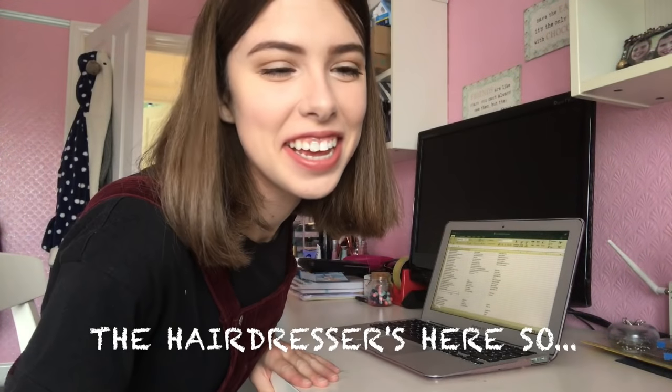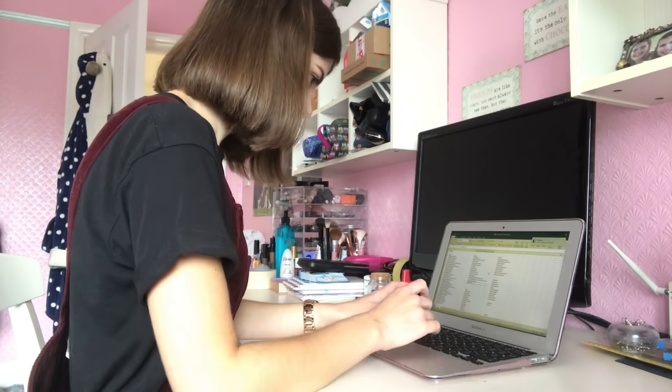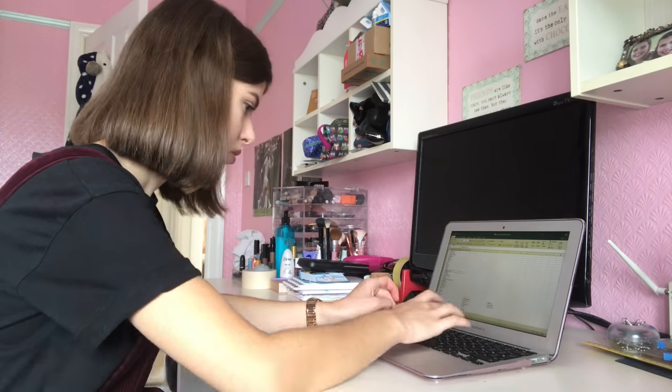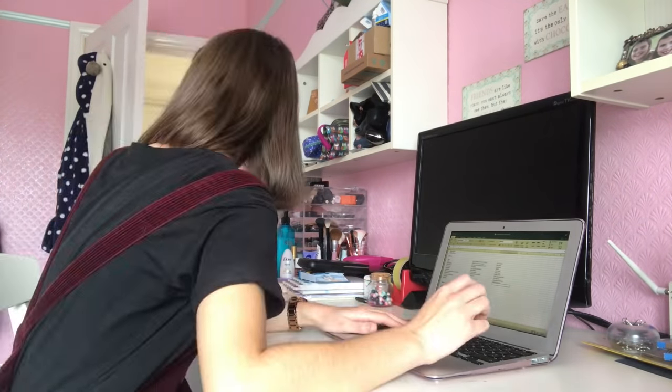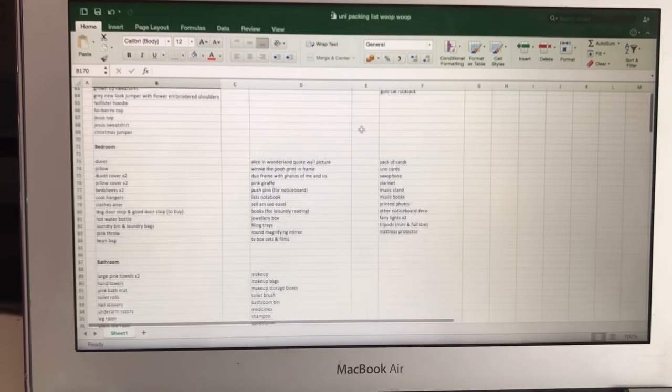The hairdresser's here, so I'll be back in a mo. My sister was having her hair cut first, so I got back to my laptop. My point is, I'm very prone to forgetting things when I go to uni, so I like to tick everything off this list. And voila, the finished product.